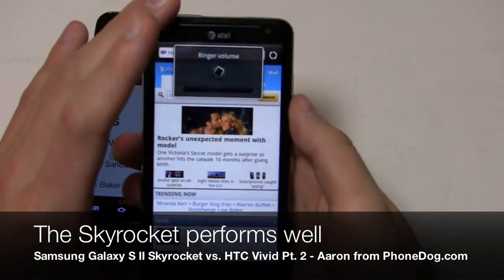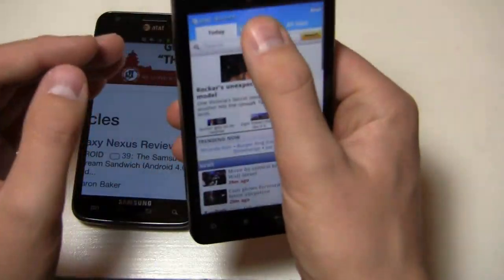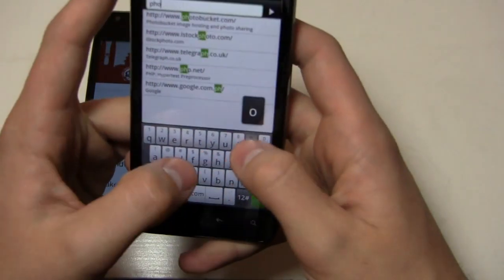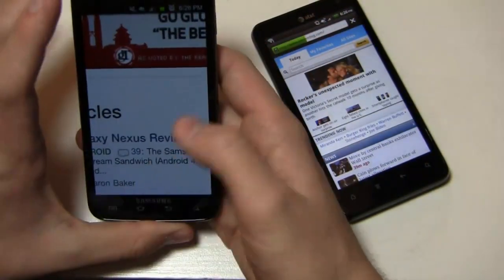Now, you do get a little bit of a different experience on both of these devices, because this one, like I said in part 1, is a longer display, and we'll load up PhoneDog over here as well so you can get the comparison. But let's do that. PhoneDog.com. Load that up over here, and while it's loading, we'll take a look.